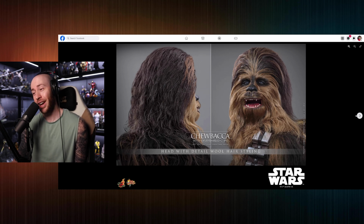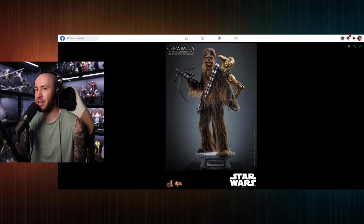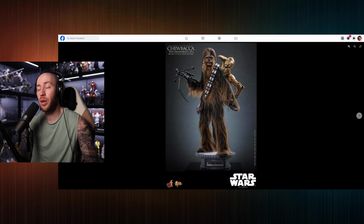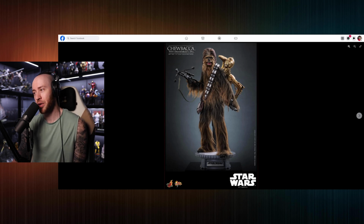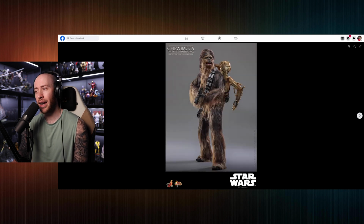This Chewbacca looks great, guys. It looks great. The hair looks great. The eyes look great. The teeth look great. The jaw. You have a disassembled C3PO here, so it is a chrome paint application. I don't believe it's die cast. It doesn't seem to indicate that in any way. It just says a chrome paint application. You can see a light up function with the C3PO. That's what it looks like to me. So this C3PO is kind of adding a little bit to the cost, most likely of $430, but we're going to look at that in a little bit more detail.